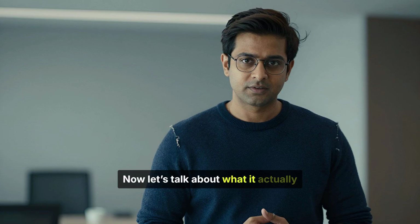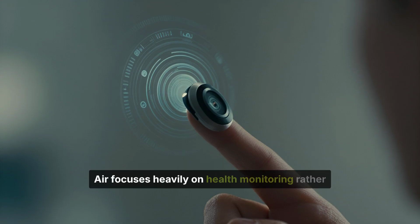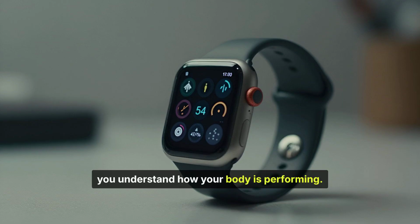Now let's talk about what it actually tracks. The RingConn Gen 2 Air focuses heavily on health monitoring rather than notifications or apps. This is not meant to be a tiny smartwatch. Instead, it tracks key metrics that help you understand how your body is performing.